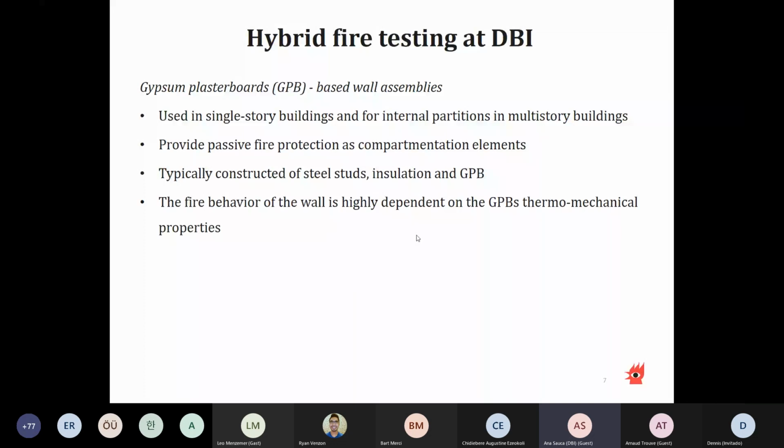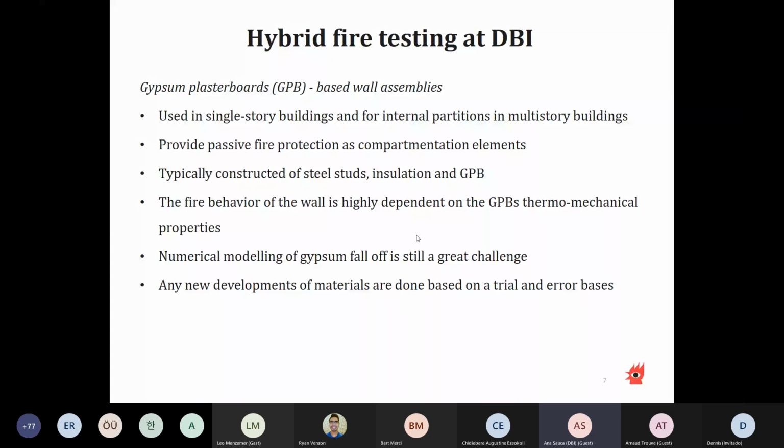And as you can all guess, the fire behavior of the wall is highly dependent on the thermomechanical properties of gypsum plasterboard. But at the same time, we are also aware that so far we are still not able to numerically model the gypsum fall-off during the fire test. So if we are the producers of such materials and we want to do some modification inside the material, or we want to develop some new similar materials, then most of the time we will do that on a trial and error basis. And this will lead to a large number of expensive full-scale fire tests. So we ask ourselves the question, how can we avoid this? How can we study this problem? Just trying to use different glasses on our eyes and try to provide maybe some solution to these problems.